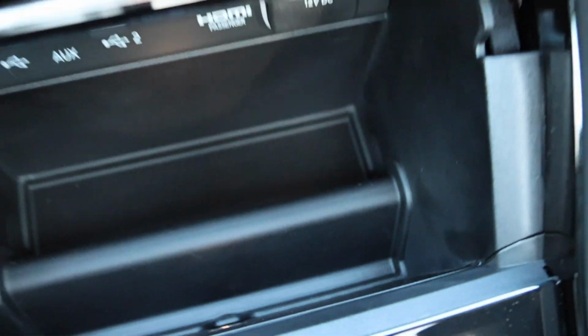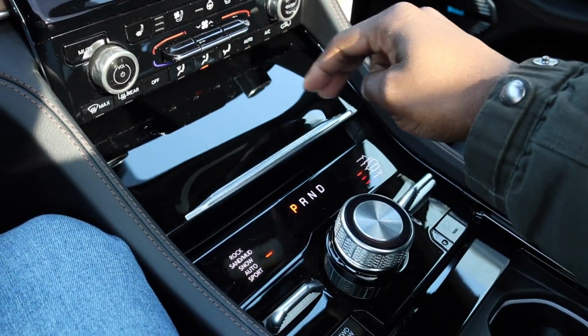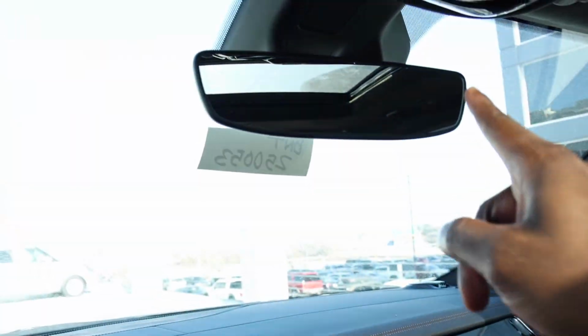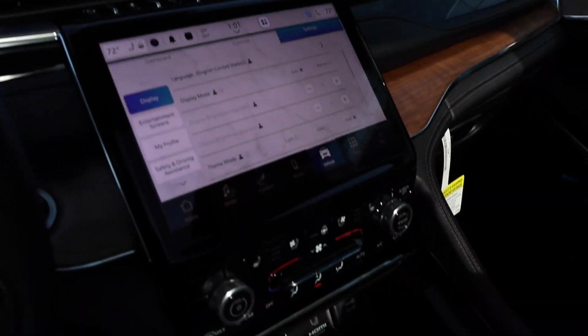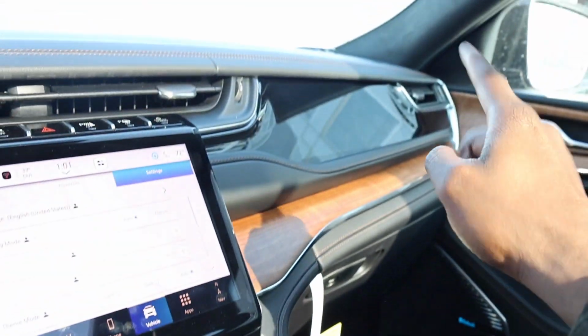This one doesn't have a wireless charger. There must be a package missing on this one, guys. There's definitely a package missing because no wireless charger, no 4K camera, and no curtains in the 2nd row. There's got to be something missing. But yeah, they give you a 12 volt. You see the HDMI for that screen over there.